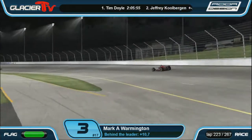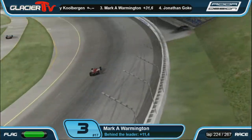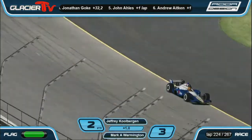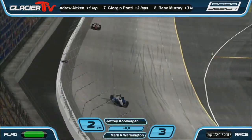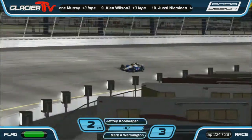But it's going to be interesting to see how much further behind Tim Doyle is. And this is going to be interesting to see how dominant Tim Doyle is on pit road. It was about 6.1 seconds. Now, the gap is up to 10.3 seconds. Tim Doyle can gain 4 seconds in a sequence of green flag pit stops.